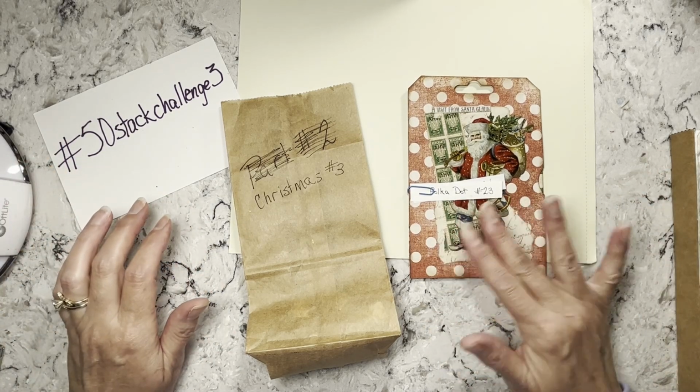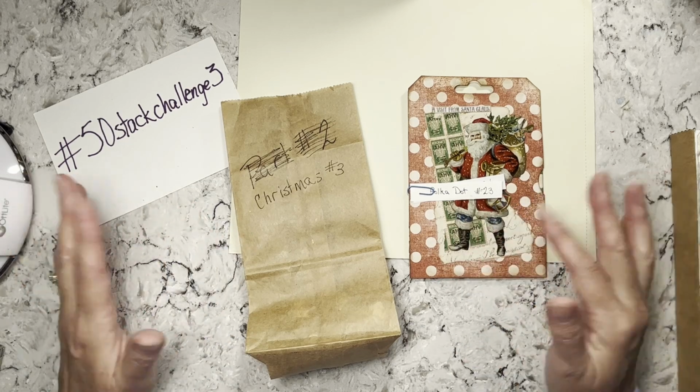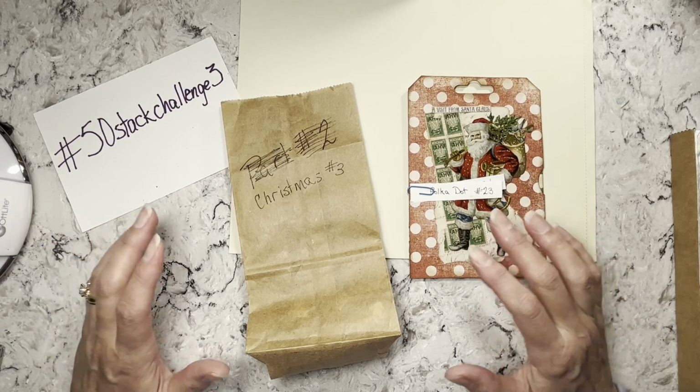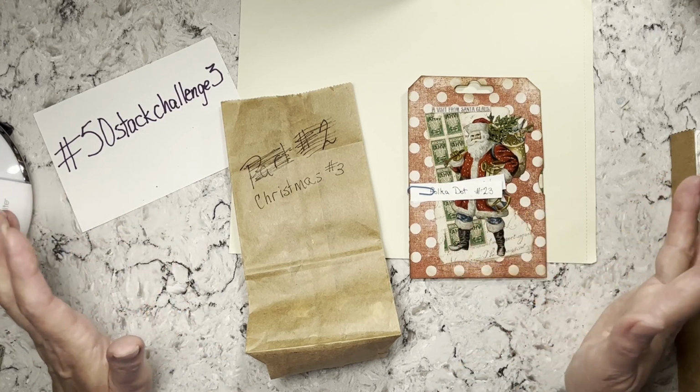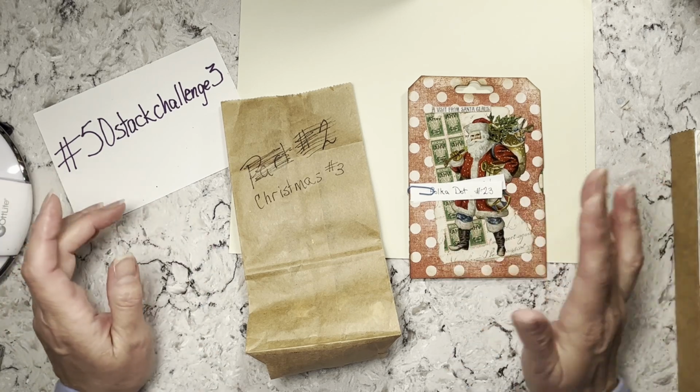This one I am doing more of a Christmas theme with. I have done pieces that aren't Christmas related. You can make all of your pieces not Christmas related. You can choose a different holiday or no holiday at all. It's totally up to you.